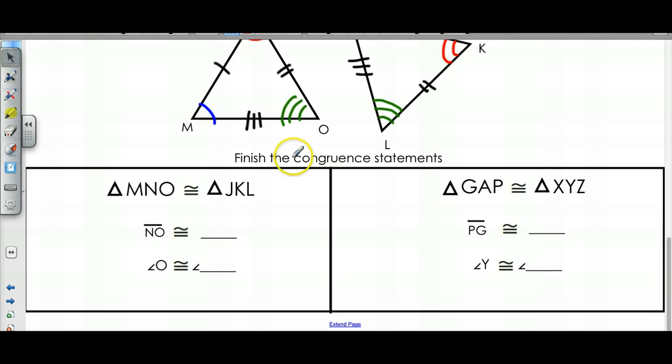All right, final thing. We're going to do it without the triangles this time. If I know that triangle MNO is congruent to triangle JKL, I know that NO is congruent to what? Well, since NO are the last two letters, I know it's congruent to KL. Also, I know that angle O is congruent to angle, well, if this is the last one, it's going to be angle L, because they're both the last ones.